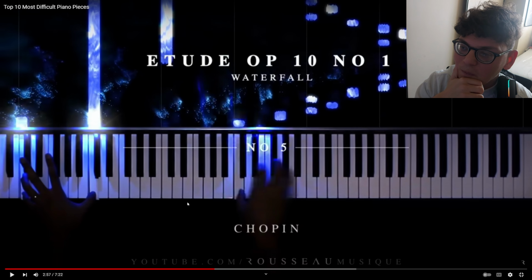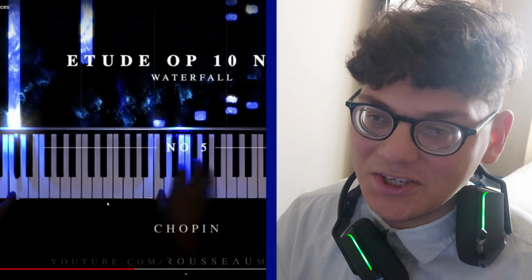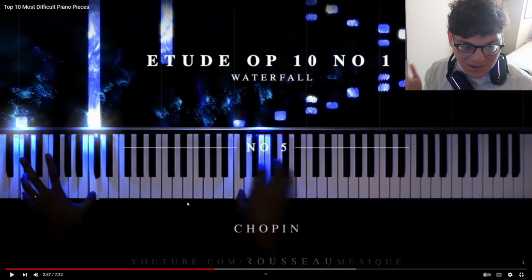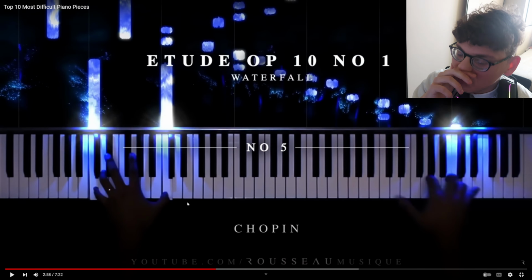and I'm probably gonna show it on screen now, but you would normally use an octave, but for this piece you do crazy stretches up to a 10th or even an 11th, which to play it with clarity and evenness is extremely difficult. This is honestly one of those pieces where I'd say it's more difficult than it looks.